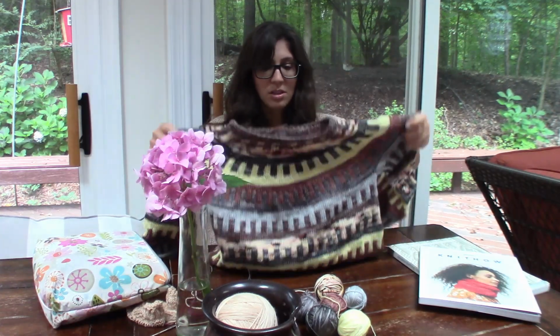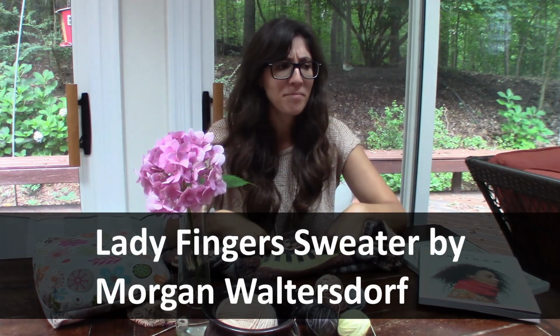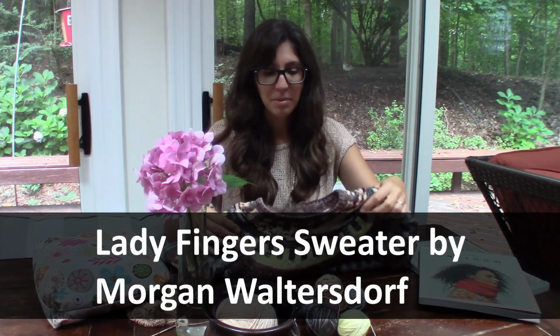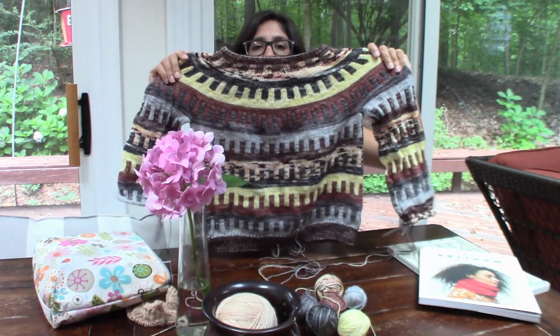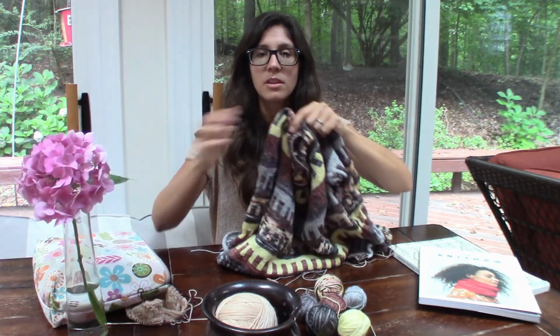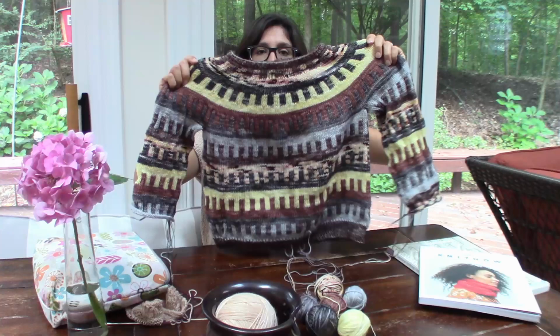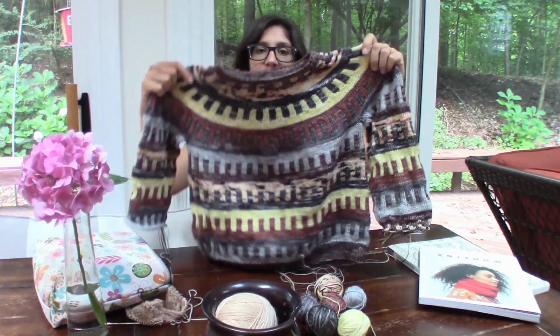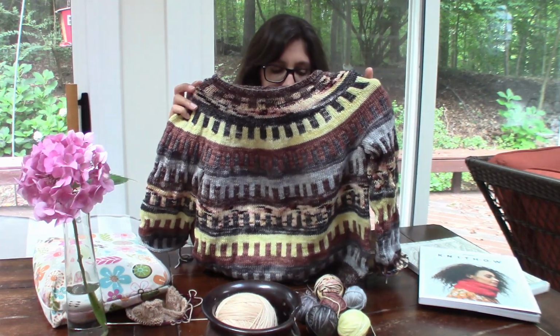I did choose the Ladyfinger sweater. I forget the person who wrote it, her name, the pattern writer. I will definitely put it up here and also probably link down below. And this is it. I need to move my pretty flowers so you can see it. Isn't it pretty? I really like the color combination. I think it's very interesting and fun without being bright in a primary color way. The yellow is definitely the brightest pop of color in the whole thing, but I think it turned out really cute.